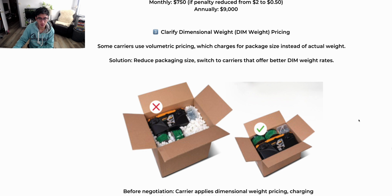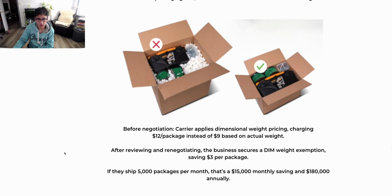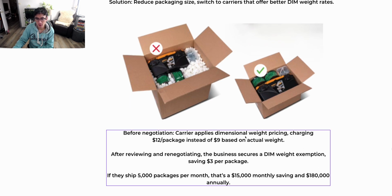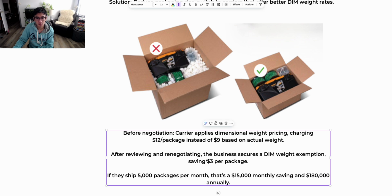DIM weight rates. So let's say before negotiation, the carrier applies dimensional weight pricing, charging $12 instead of $9 based on the actual weight. After reviewing and renegotiating, the business secures a DIM weight exemption, saving $3 per package. So if you ship 5,000 packages per month, that's $15,000 monthly saving, and that's $180,000 you save annually.